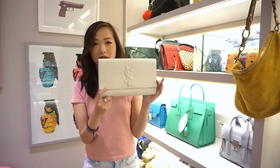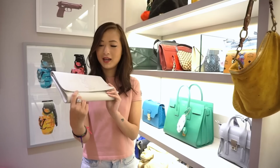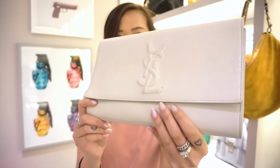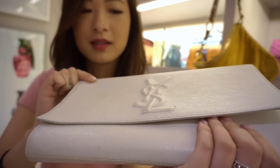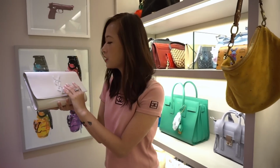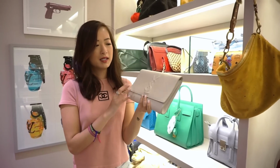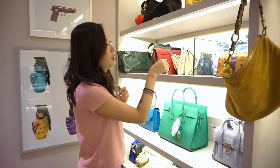This one, however, I love. This is the really popular Yves Saint Laurent clutch that everyone owned back in the day. Mine's in white, which is not the best idea because it is dirty. You can definitely tell. Can you tell? It's not the cleanest. Anyway, from afar it looks fine, so I'm happy to still use it. But I leave it here because this is much more of a summery clutch, of course, so I wouldn't use it very much in London.